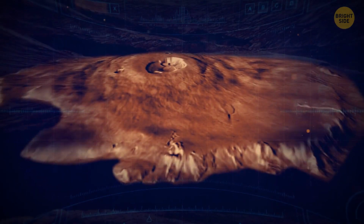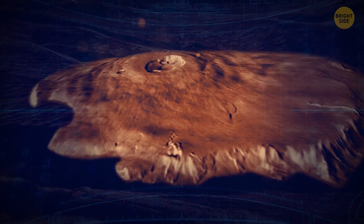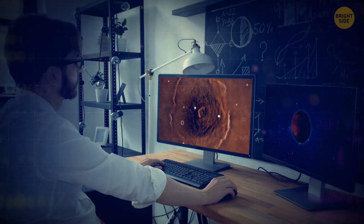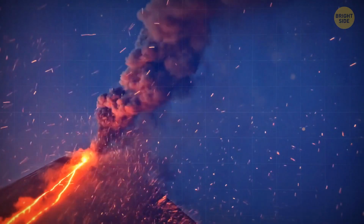At only a few million years old, Olympus Mons is still a fairly young volcano. Because of this, scientists believe that it could potentially still be active, so maybe it could erupt at some point in the future.